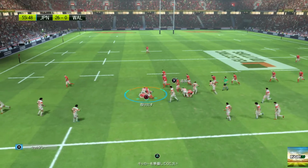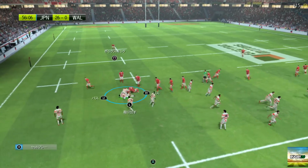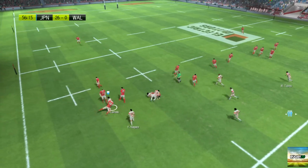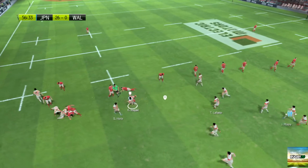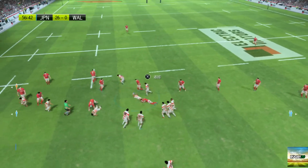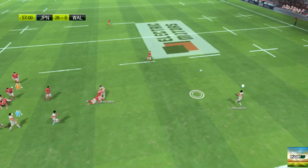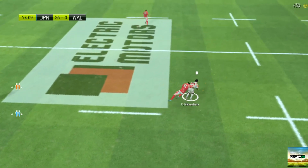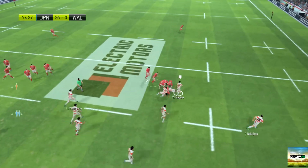This is going to be a real struggle. A ruck's formed. The attacking team keeps the ball. There's the tackle. Here's the ruck being created. And a ruck is formed. Japan still have control of the ball. Manages to get the offload away. A ruck's formed. And some more support from Adams.